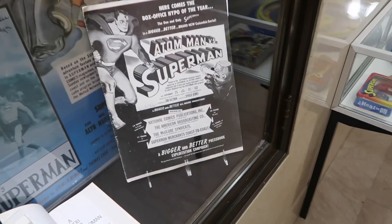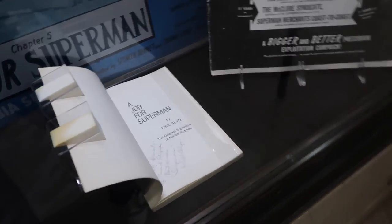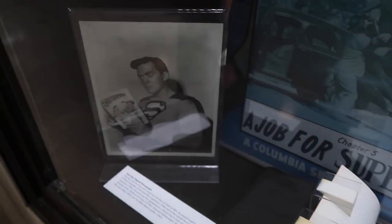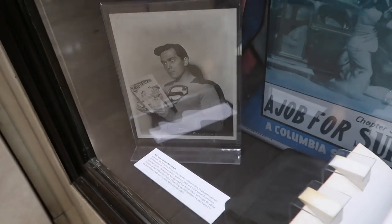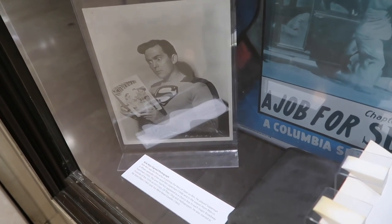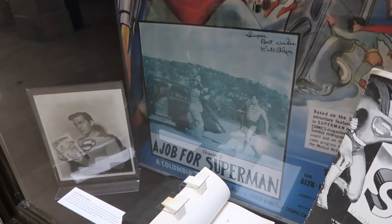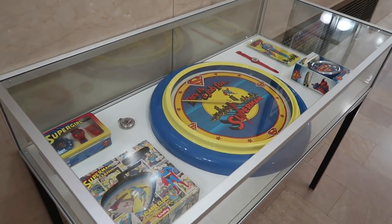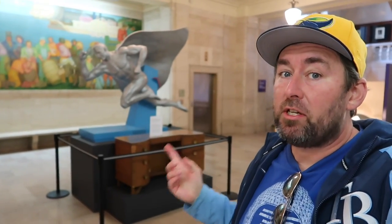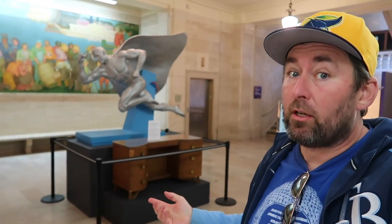Atom Man versus Superman. A job for Superman. Kirk Alyn, you know what? I'm not really familiar with. He was the first actor to portray the Man of Steel on film back in 1948. How did I not know that? And the fact that they have the desk right here, that's pretty freaking cool.